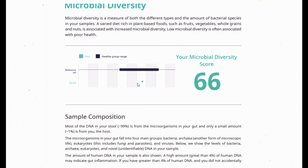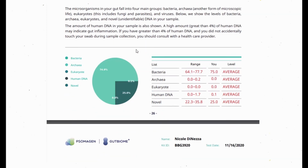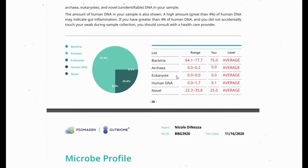Diversity, 66. I would take that, right about in the normal range. As somebody with my degree of history, I was pretty happy with that. Now this was a little bit of a bummer. I really wish that they would give us a phylum overview. Instead, they give us the breakdown of bacteria, archaea, eukaryotes, human DNA, and novel DNA. And that is not as helpful for me, to be quite honest. So this is a little bit disappointing. If they would just replace this with the phylum data, I would be much more happy with it, but it is what it is.